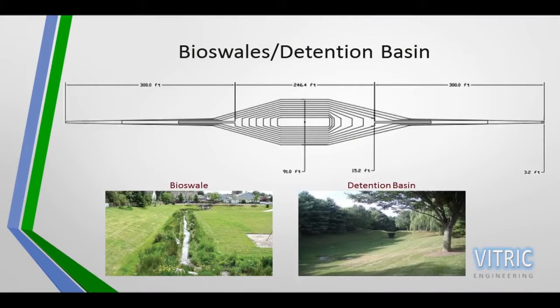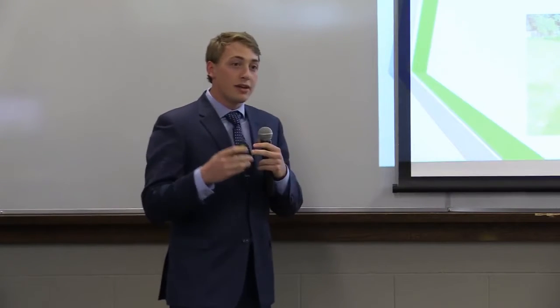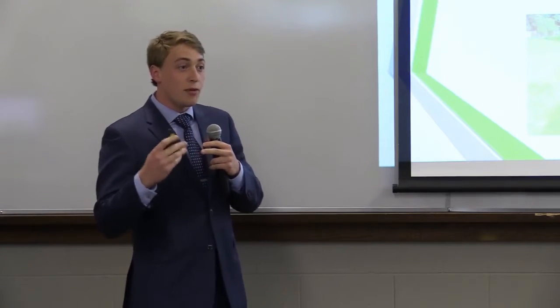Bioswales are essentially large trenches that are densely vegetated that will take out pollutants and slow down water rates. This is good for our site because we'll have contaminants coming off of the heavy-duty vehicle trucks and coming off of the roads. This will treat those and allow the water to be a better quality.